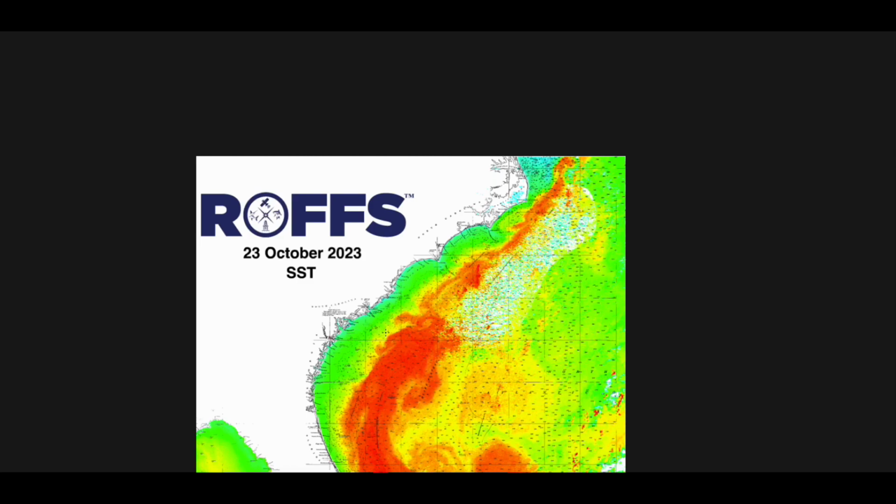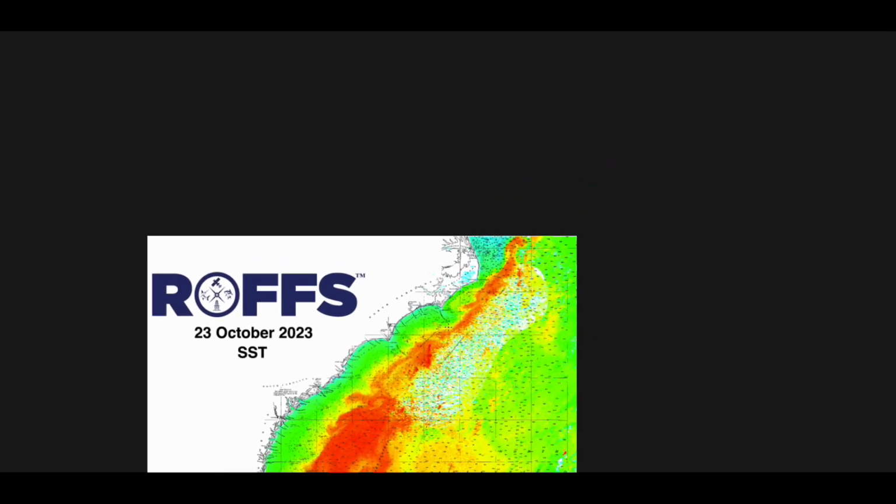of Charleston, and some rotations here off of Georgetown, circulating some nice water inshore. What appears to be a relatively large eddy off of Cape Fear here, which will be pushing some nice water inshore. We did see some clouds along the eastern side of the Gulf Stream through here, but along the western side of the Gulf Stream, again, some nice eddies pushing some favorable water further inshore.